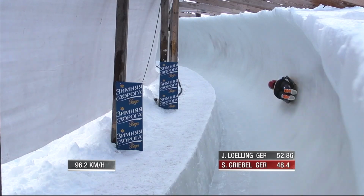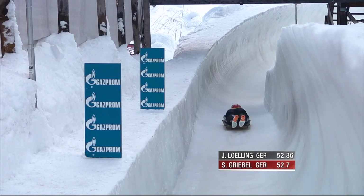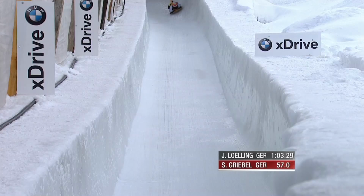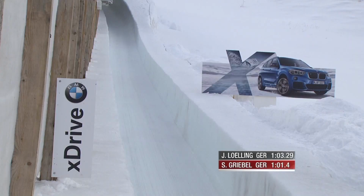And then what you're seeing here is the best sliders in the world able to steer a skeleton sled. And a skeleton sled, when it steers, it's not going to steer immediately unless you jam your foot into the ice and twist it around. But there is normally a delay between when you steer and when the sled actually moves.